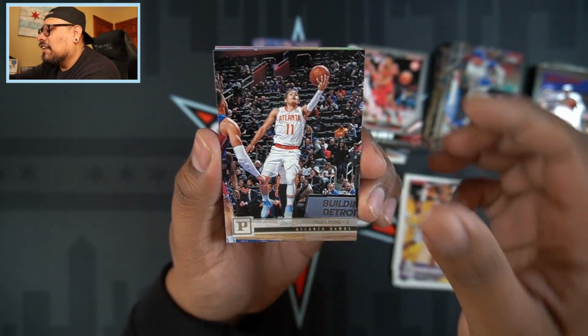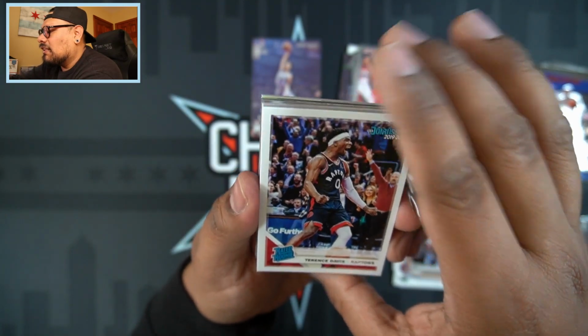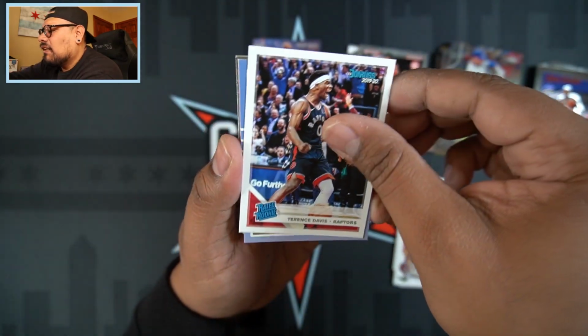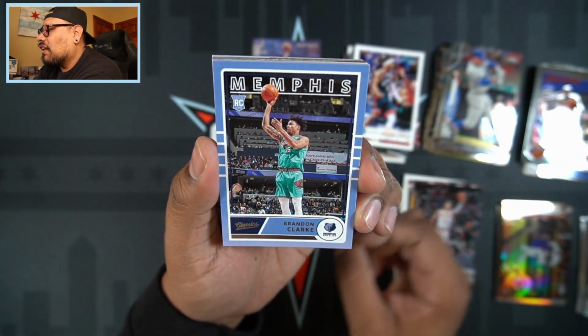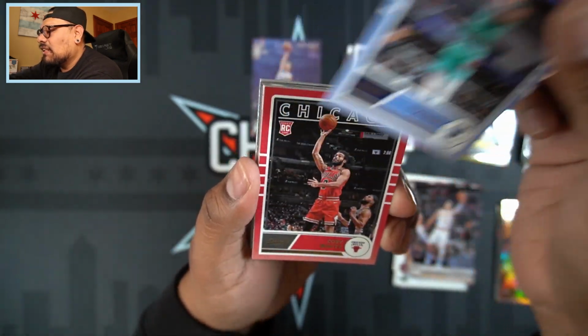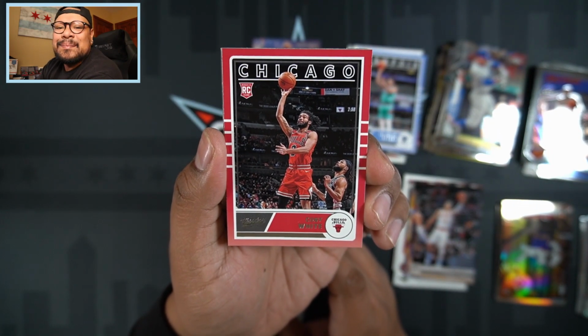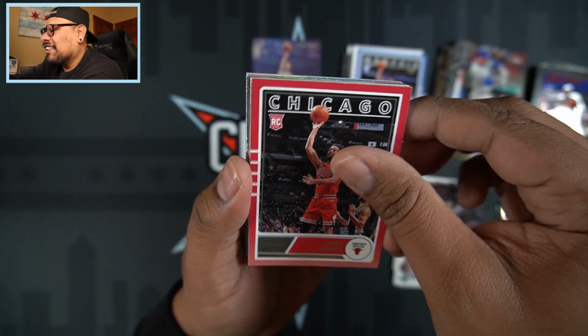We got Trey Young Panini. We got rated rookie Donruss Terrence Davis. And then we got a Brandon Clark. This is the classics for the Memphis Grizzlies right there. And a Kobe White as well. Nice. Yeah, so this box took the lead for sure.